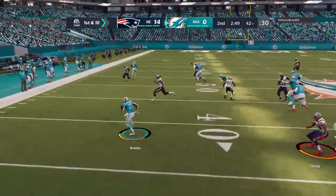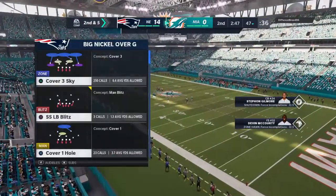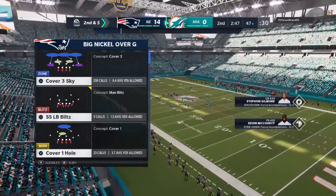They'll start on the ground with Breida. And he's able to get this one out closer to midfield across the 45. 5 yards is the tally on 1st down. That brings up 2nd and 5.